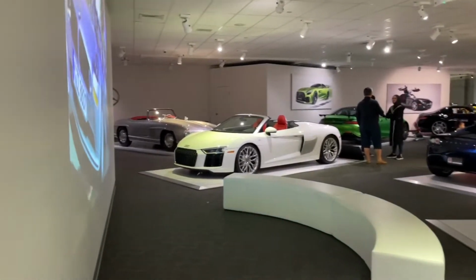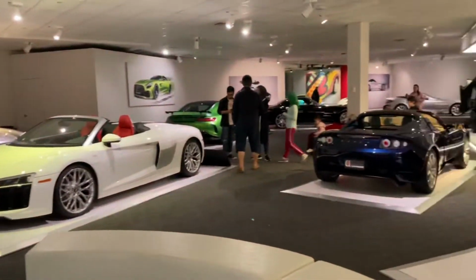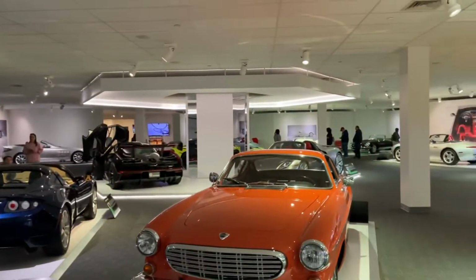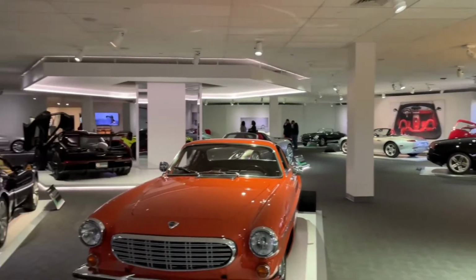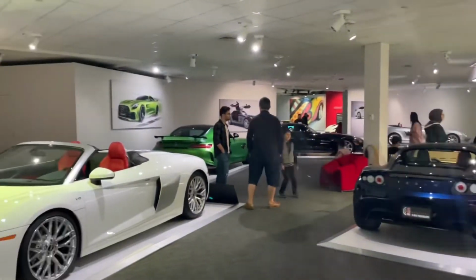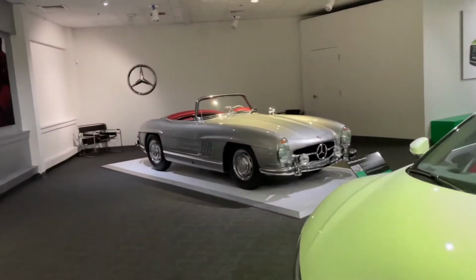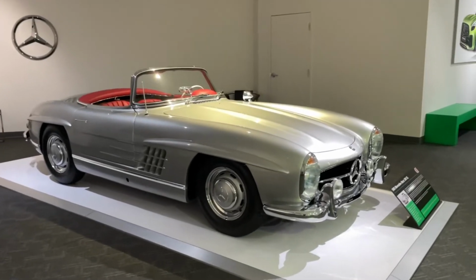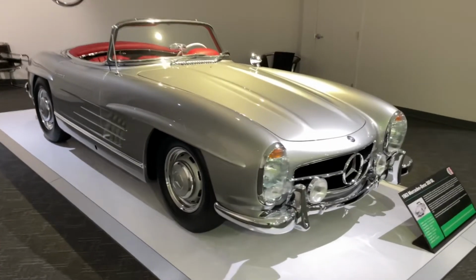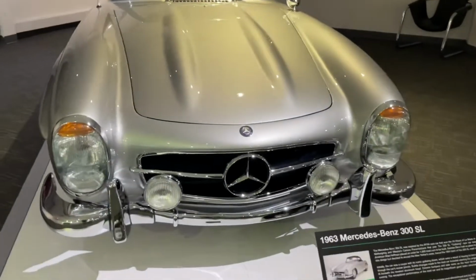That Mercedes-Benz all the way in the back. Don't ever get rid of that. A 1963 Mercedes-Benz 300 SL. That's a beautiful car.